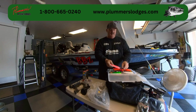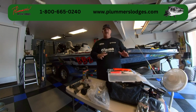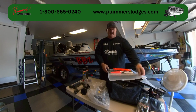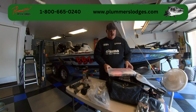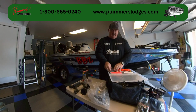Remember, guys, if you go up to Plummer's at their main lodges, they have all the right baits. You can actually pick them up there. If you don't want to carry the extra weight with you, you can pick them up at the lodge and use them right on the water. So that's part one. And also I carry full sets of hooks.